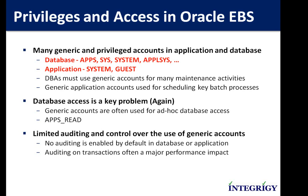Again, database access is the problem. Anytime you've got these generic accounts, people can do ad hoc database access. As I just showed you in an example of a security vulnerability, they can take over the database. And with the apps read account, there's very little control over what people can access and what they can do with them. One of the major problems with these generic accounts is that unless you're turning on a lot of auditing and putting in a lot of time and effort to control and audit those accounts, it's very difficult to do.